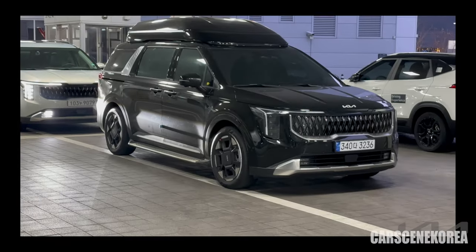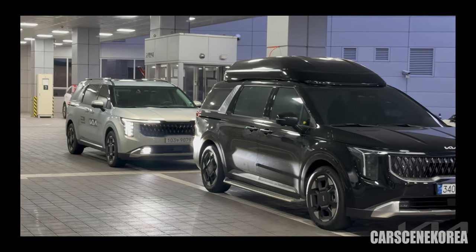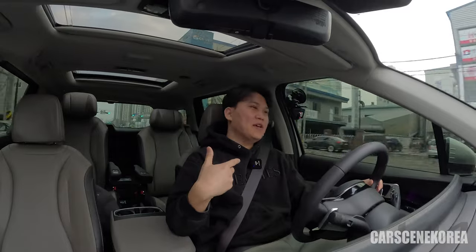For those of you who need a big size family car, I bet you have considered either the Palisade or the Carnival. Maybe that's just me, but that is the torn decision that I currently have. Currently, my daily driver is a Kia Seltos. The drive sensation I get inside this Kia Carnival facelift is just unmatchable. It is just completely different.